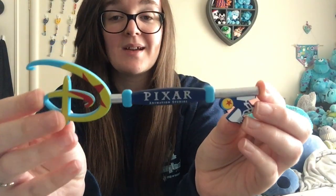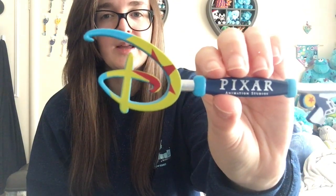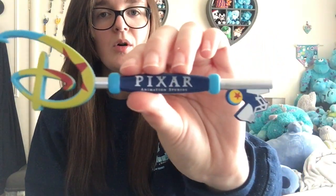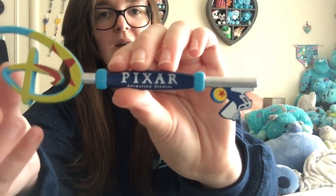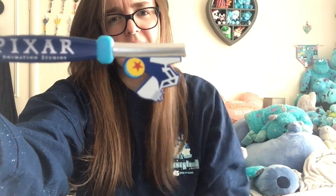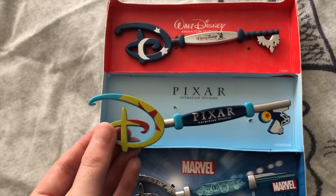And then the next one down is the Pixar Animation Studios key. So the D is stylized to look like the Pixar ball. You've got very light blue with yellow and a red star like the Luxo ball, and then the middle says Pixar Animation Studios, silver on a navy background, and then the bottom of the key is the Luxo lamp and Luxo ball, which we've seen on both Toy Story keys. So like I said, some of the features of these keys have been done before, but it doesn't mean that they're any less beautiful. So this is the Pixar Animation Studios key.